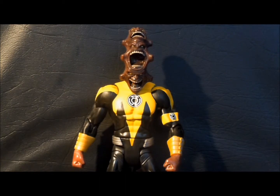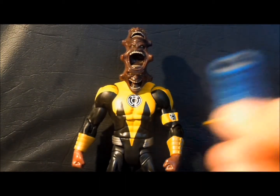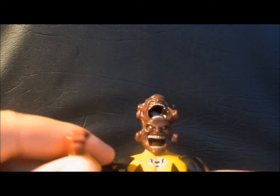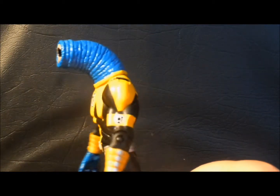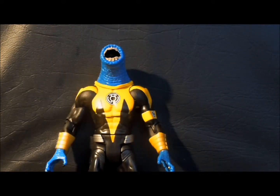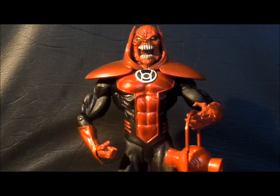Right here you see him in the Mosh setup, and he also came with the alternate parts to make Lo. The head sculpt is king on this. He has hands to match it, to make Lo. I think this is a really neat design as well. These hands are open. I'll give it a slight recommend on here. I think he looks awesome.